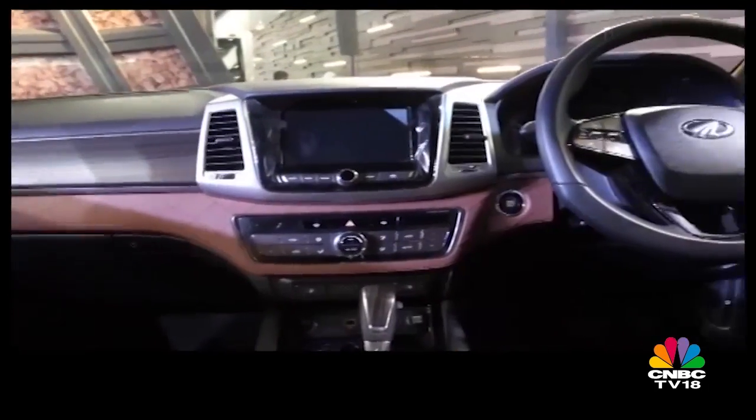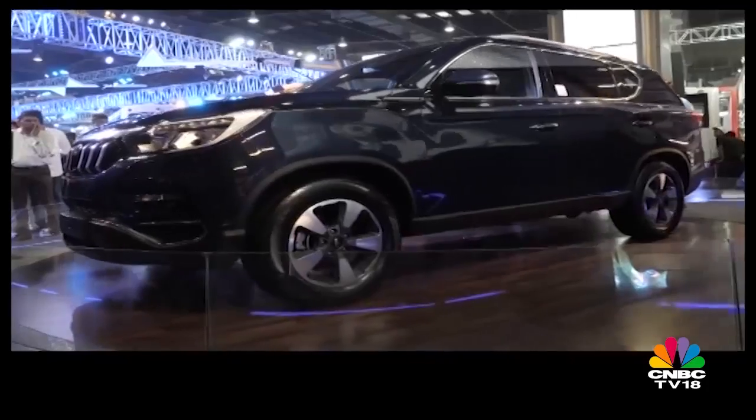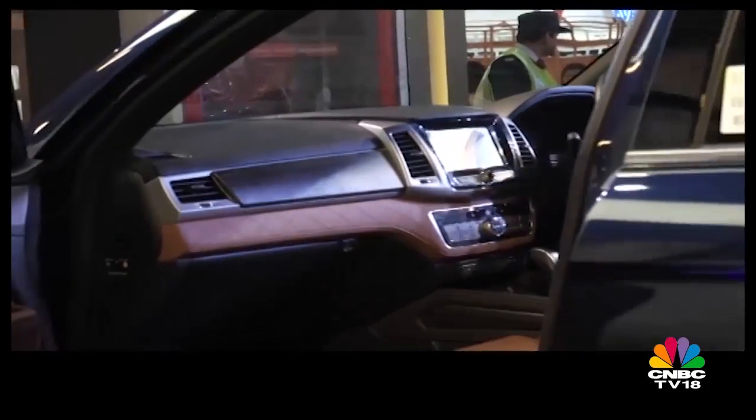The seats are larger. They are more comfortable. The equipment has gone up as well. That also means the price is going to go up and it will go straight up against the Toyota Fortuner and the Ford Endeavour. When is it going to launch?